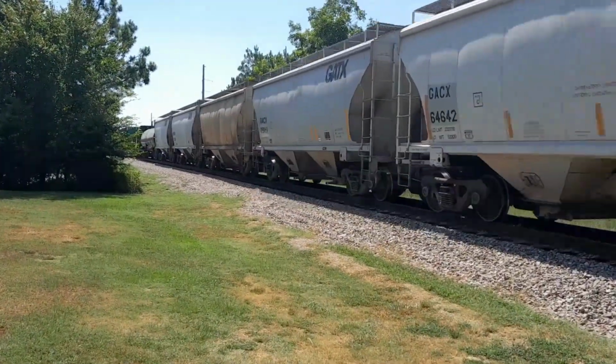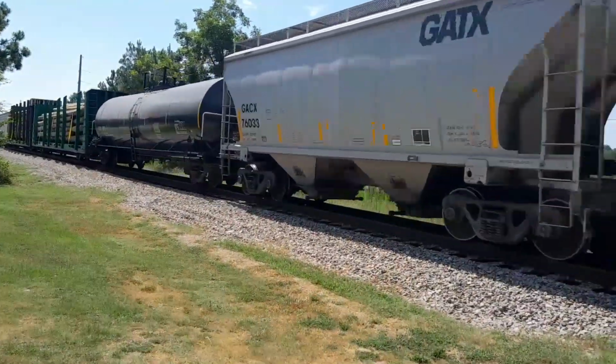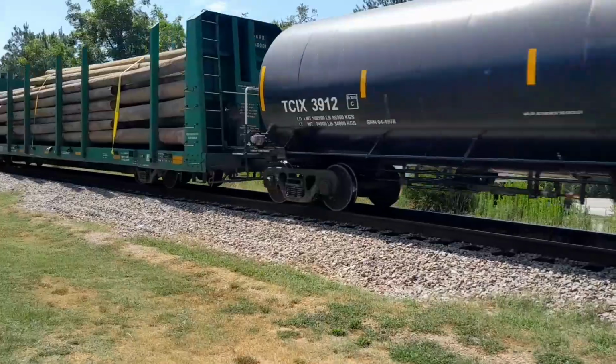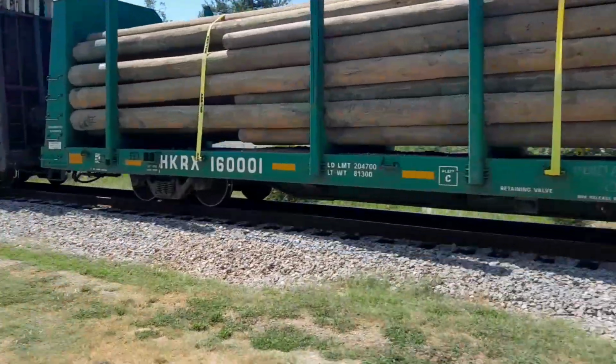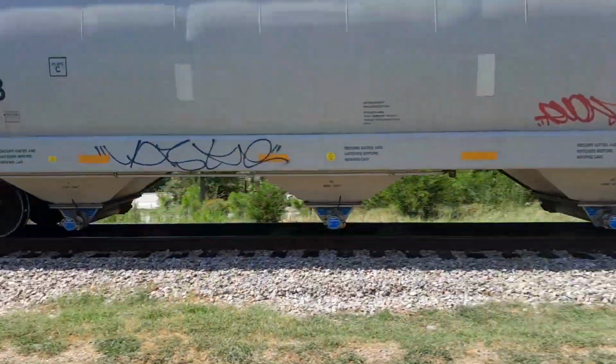Down near that grain silo. Alright, we got a tank car on here. I don't know, this might be a manifest freight because we got the telephone poles and stuff. We got a tank car, that stuff having a switch on half.